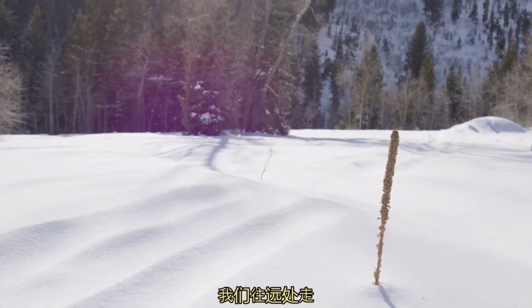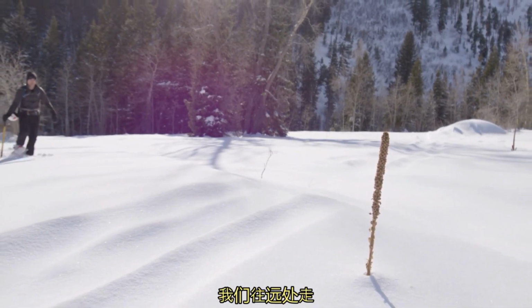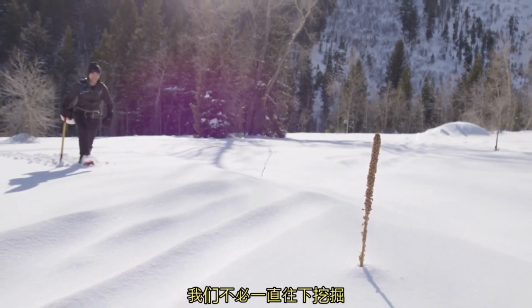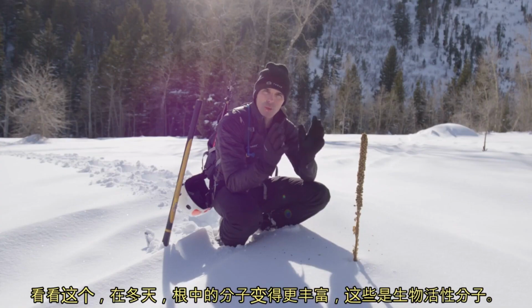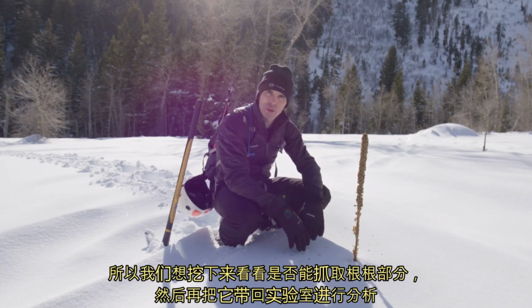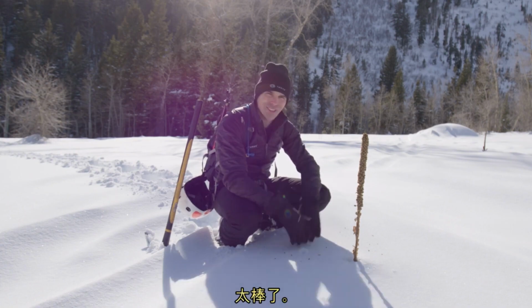Way off in the distance, we have a stalk of fruiting body that's sticking up from the plant. And that helps us on our treasure hunt. We don't have to dig all the way down. This gives us a clue. Look at this, yeah. In wintertime, molecules in roots are enriched, the bioactive molecules. So we want to dig down, see if we can grab a piece of the root, of the taproot, and again, take it back to the lab and analyze it. So awesome.